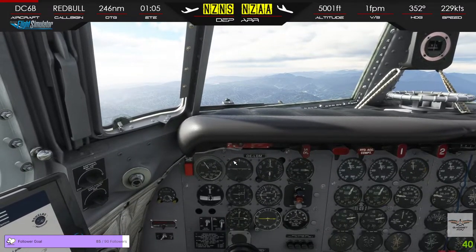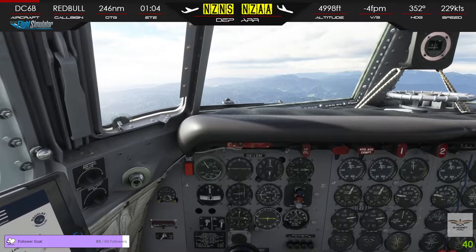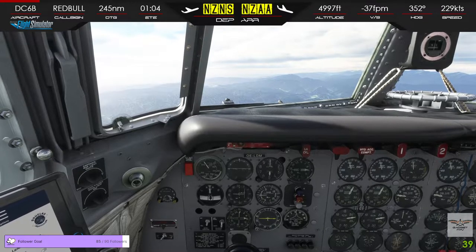How many people out there have the DC6? This is my second time I've been flying it after about 4 months, and I just didn't realize how beautiful she flies.